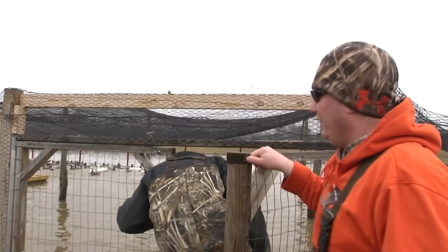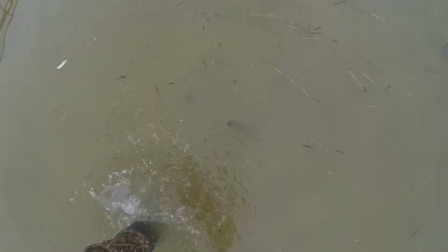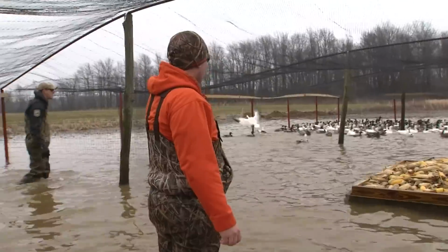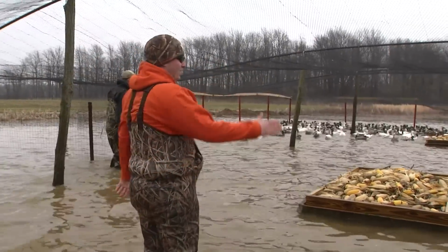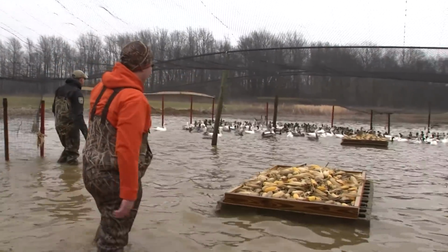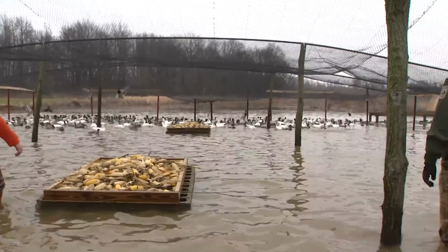We're getting ready to get here in this trap here, and we're gonna push the birds down here so they can come up the chute. John's gonna come up here to the left, and he's gonna push these ducks over here to the right, and they're gonna go right up our chute here. Once we get down there, it's gonna go pretty quick.